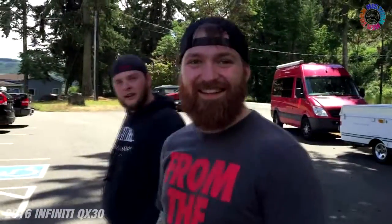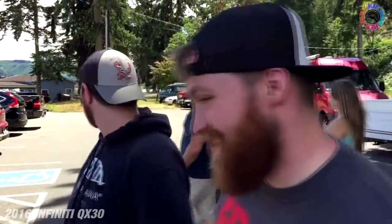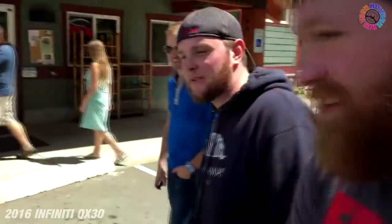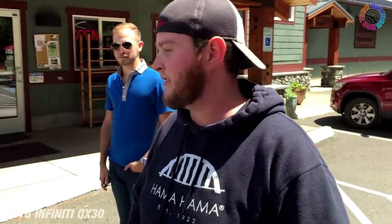Guys, you're seeing this for the first time. Okay, what are you thinking? I'm thinking this is like sexy. This is like the new car SUV of the future. It's not even on the market yet. It feels like a perfect mix of an SUV and a car to me. Like an SUV and a wagon. It's like a sporty SUV.